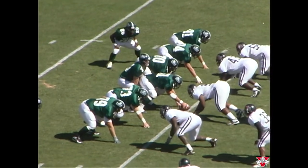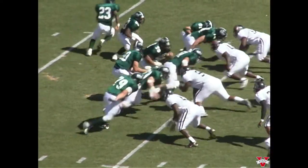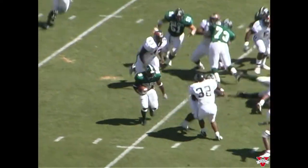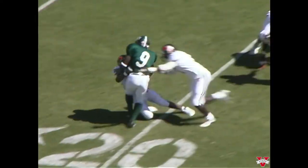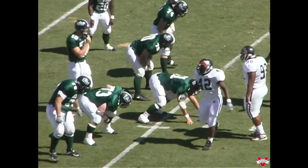Another wing formation back in the backfield. Fullback, man in motion towards the far side of the field. Inside handoff to the big fullback, McDonald. We got some guys out there. We're going to bring him down. Good tackling by Valdosta State, Sam Dickerson and Mark.